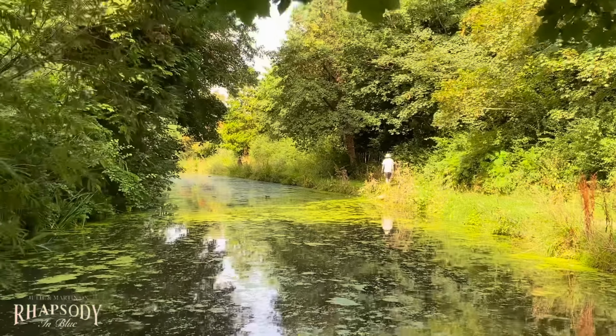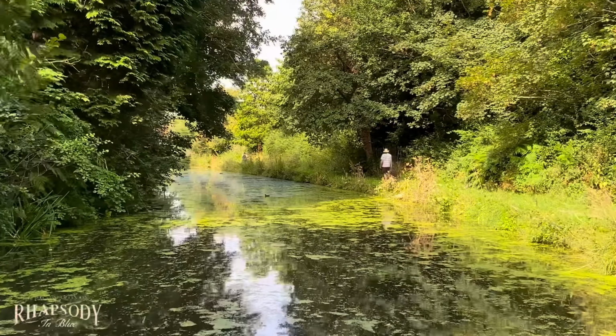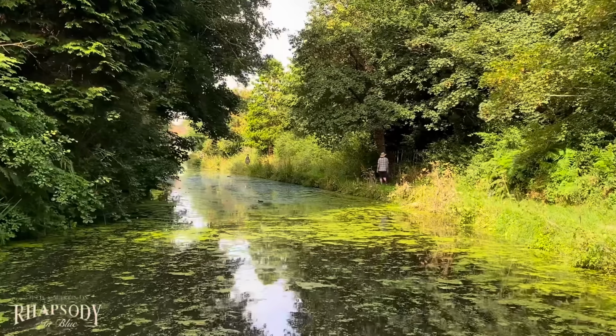Does look pretty down here with all that algae on the water. That looked lovely.